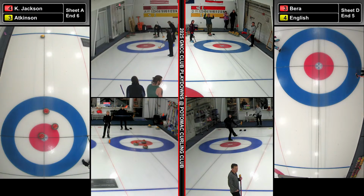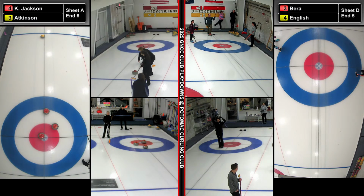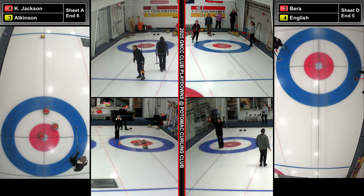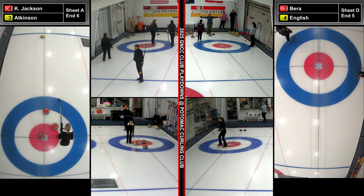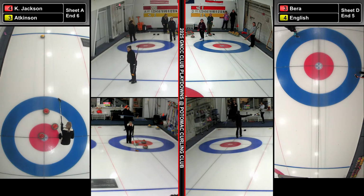And here's Benjo throwing his hammer. A bit of slight panic there on the sweep, but they really didn't need to. I think it looks fine, as long as he holds on. Yeah, it's fine. Good shot. Take the single. Job done. Okay, I'm rewinding to see this.